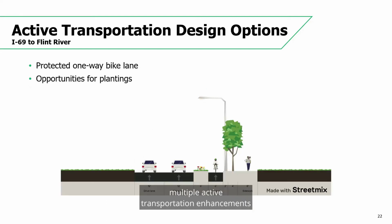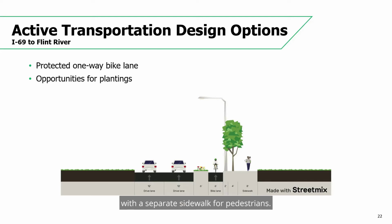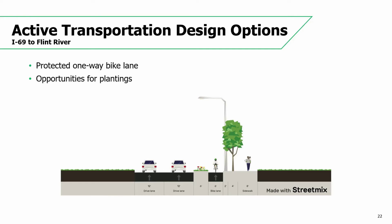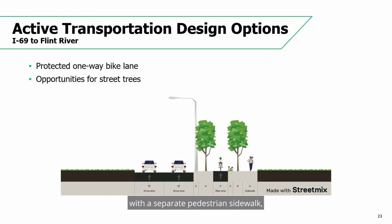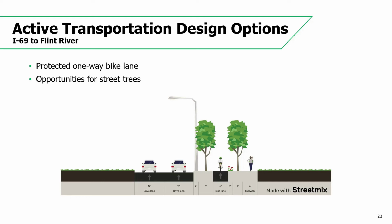We are considering multiple active transportation enhancements for the I-475 corridor and are looking for feedback from the public on preferences. The next several slides outline some of the options that are being considered. This slide shows a protected one-way bike lane with a separate sidewalk for pedestrians. This slide shows a protected one-way bike lane with separate pedestrian sidewalk with the option to add street trees.